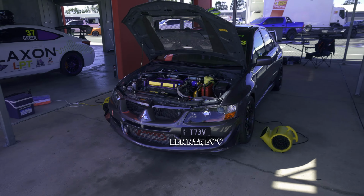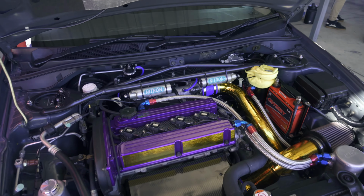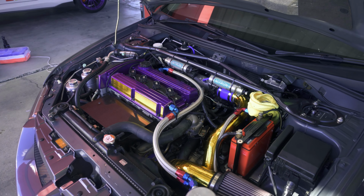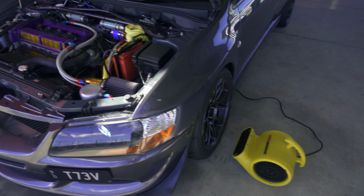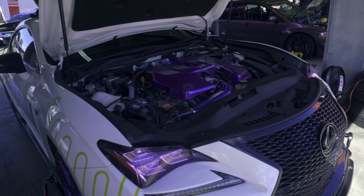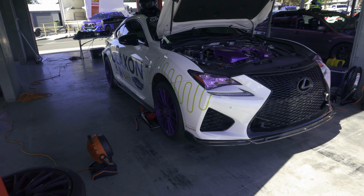The holy grail of Japanese ownership, the old Evo. Holy shit. Wow. That is sick. It's got some old blowers on the old brakes. Something a bit different there, boys, little Lexus. Wonder if it's part of a production class or something. Looks pretty worked, I guess, but looks pretty nice.